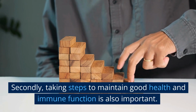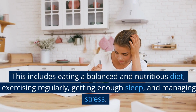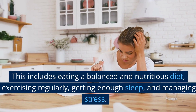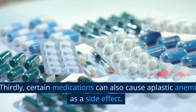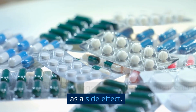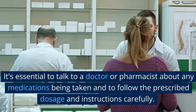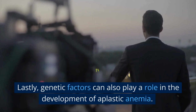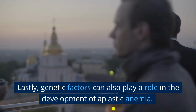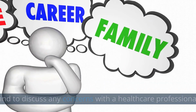Secondly, taking steps to maintain good health and immune function is also important. This includes eating a balanced and nutritious diet, exercising regularly, getting enough sleep, and managing stress. Thirdly, certain medications can also cause aplastic anemia as a side effect. It's essential to talk to a doctor or pharmacist about any medications being taken and to follow the prescribed dosage and instructions carefully. Lastly, genetic factors can also play a role in the development of aplastic anemia. It's important to know the family history of the condition and to discuss any concerns with a healthcare professional.